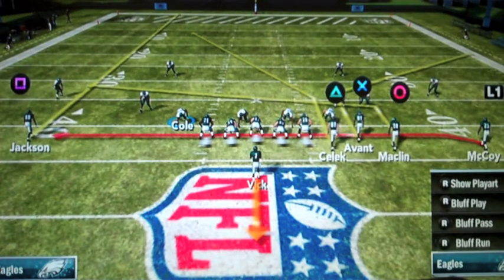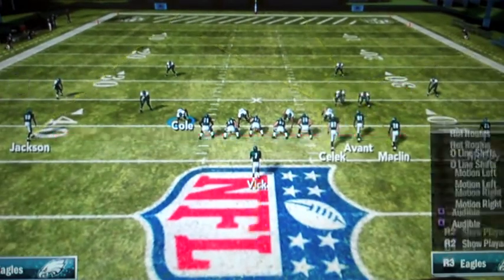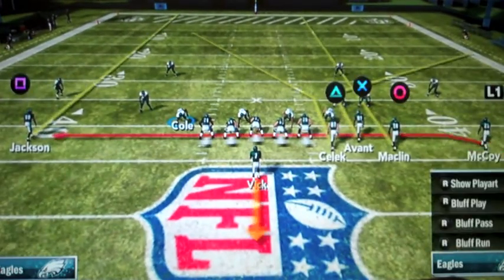Now, the other hot routes I would make on this play: I'd have McCoy on that drag. I like that drag. And probably Macklin I'd send deep here on a streak. So this is probably the base setup of this formation. What you're going to see is we have a great flood to the right with Avant and Macklin. That's going to be a great option.